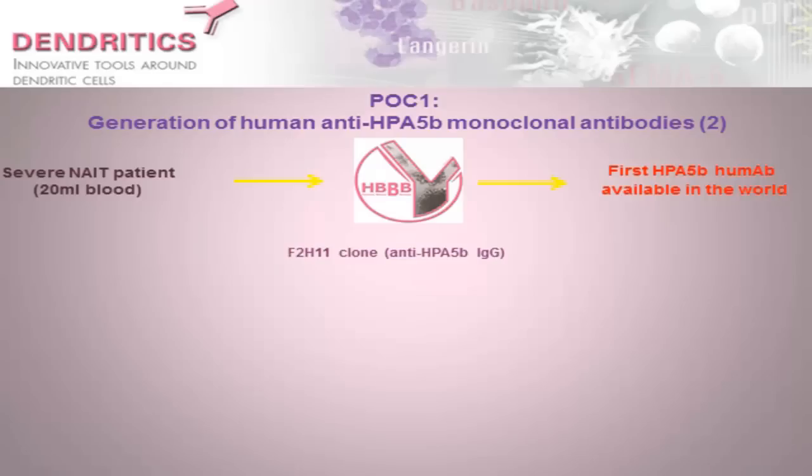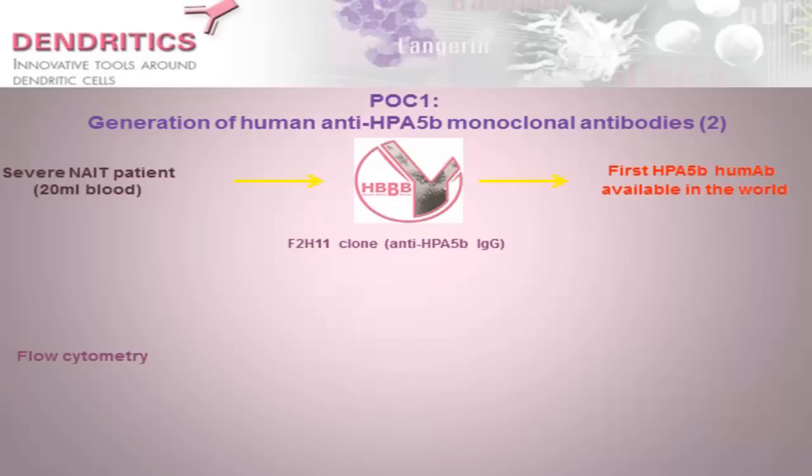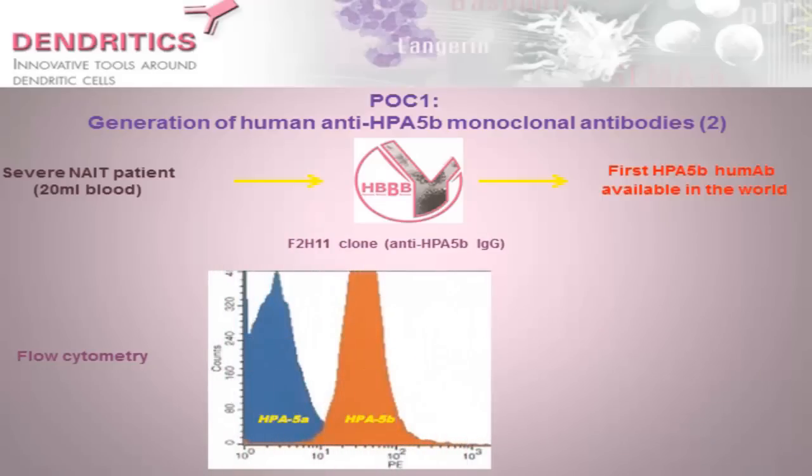This antibody, the clone F2H11, is of IgG isotype and was tested in an ELISA phenotyping test using donors which were previously genotyped by SSP-PCR. This picture shows that the F2H11 clone reveals only the HPA5b positive platelets. ELISA and SSP-PCR data were found to be correlated for 250 analyzed donors. Comparative flow cytometry studies revealed that the F2H11 clone stained the HPA5b and not the HPA5a platelets, even if these allotypes differ only by a single residue.